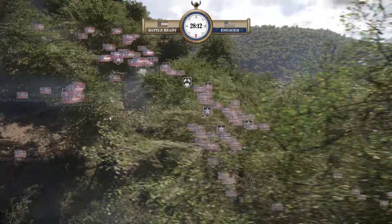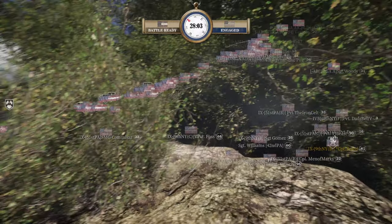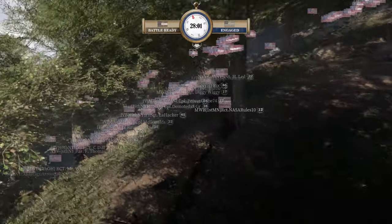Union is now engaged. I wonder if that was what the CSA was waiting for before they capped, to cut the timer down. See if they get ready for a charge.